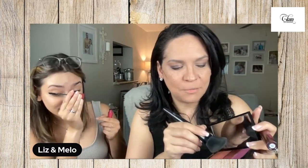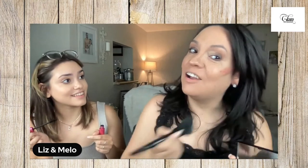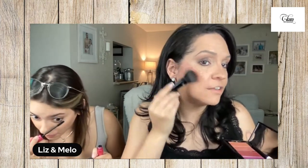And I think we're about to find out if it's super pigmented or not. About to try this. Oh, yes. Oh, yeah. You don't need a lot. Look. And I barely have any on my brush. I'm turning the brush around. Thank God we have a brush that, look at that. And I do it all over so that it takes care of the contour also for me.